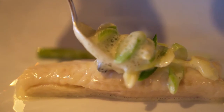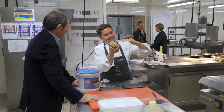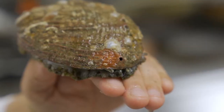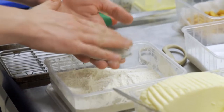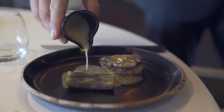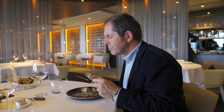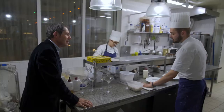Nicolas' fish dishes look both elegant and appetizing. He wants me to try his special dish of fresh local abalone. It is simply coated in flour, skillfully pan-fried, and served with a sharp butter sauce. It has a pleasantly firm yet tender texture and an amazing taste of the sea.